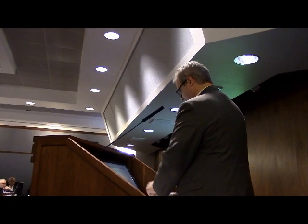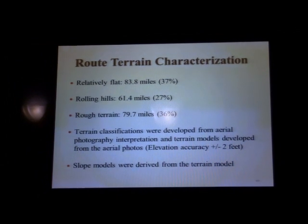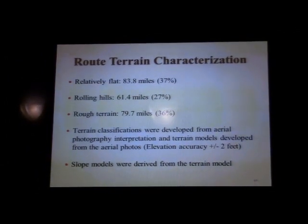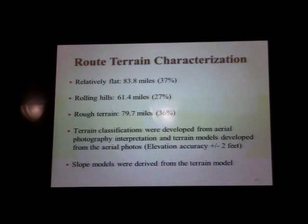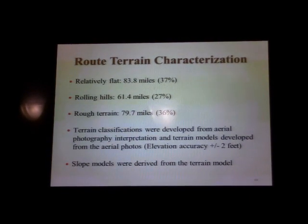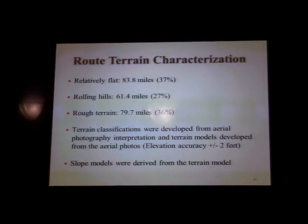Engineering considerations. Access is very important, so we looked at the terrain, and we characterized the terrain roughly in terms of how it's grouped. It's about a third, a third, a third. 37% of it's relatively flat, 27% of it's got rolling hills, about 36% of it's what we would call rough terrain. We use aerial photography to develop that.